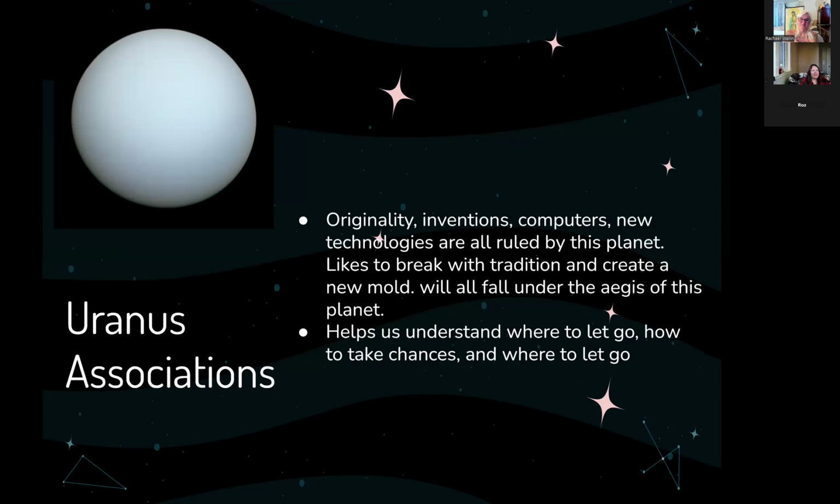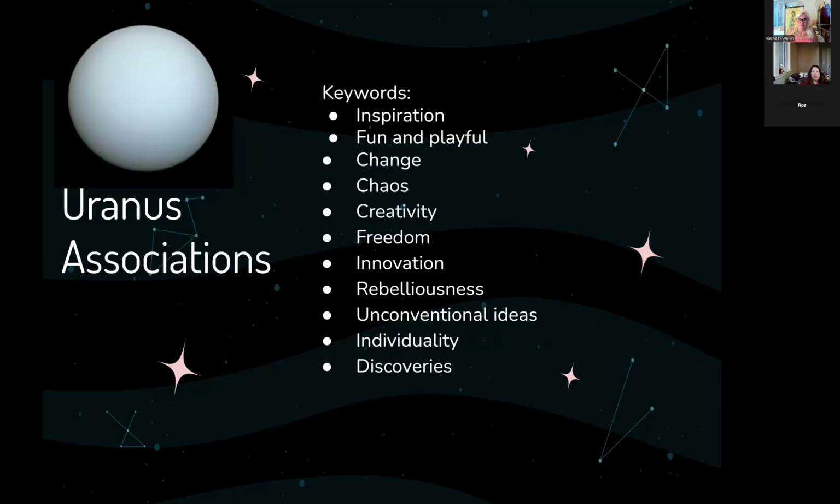Its associations are things like originality, inventions, computers, new technologies. Breaking tradition is a big one, which circles back to the way that it rotates: breaking tradition, a bit of chaos, going out, breaking the mold. It also helps us understand where to let go and where we should take chances. Keywords for this planet: inspiration is a big one. It is very fun and playful. Change, chaos, but chaos like breaking the mold, not just wreaking havoc or stressing me out, but breaking traditions and conventional methods. So freedom, innovation, rebellion, unconventionality, individuality, all of that is associated with Uranus.